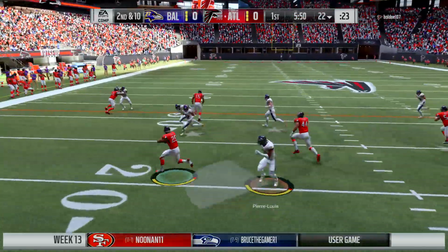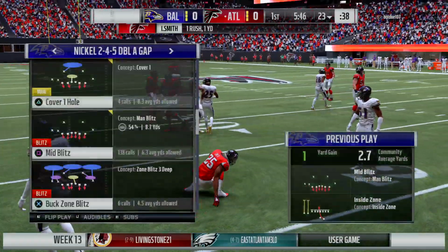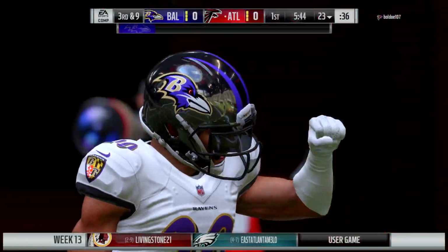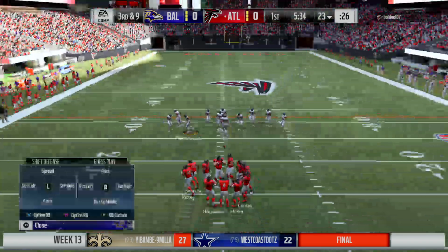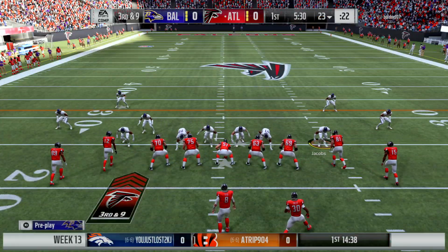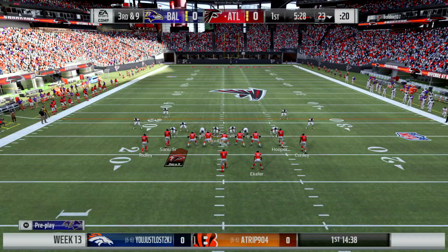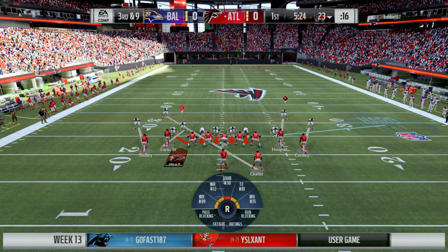Ito Smith, his first carry. And he will fight his way forward to about the 23-yard line. Earl Thomas in on the stop. Well, that's a good start to this drive on the defensive side of the ball. Force the incompletion on first down. Then you're able to shut down the running play on second. Yeah, I wouldn't be surprised now. A little bit of pressure going at the quarterback in the expected passing situation.